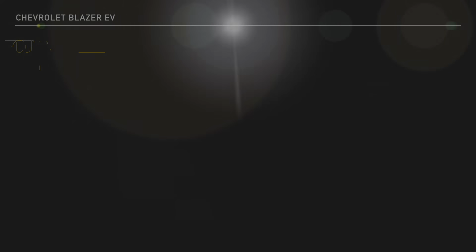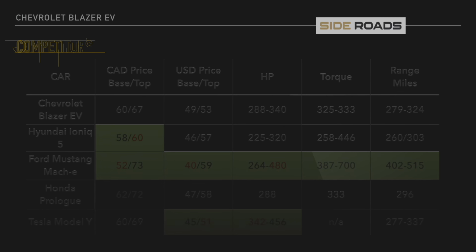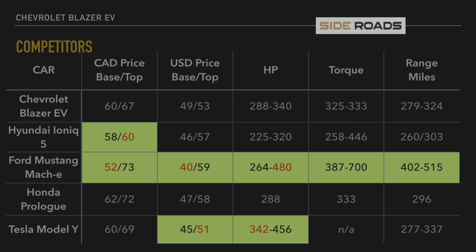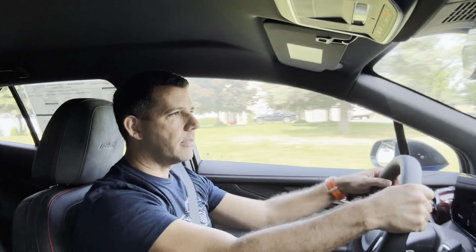So the Blazer EV competes with cars like the Ioniq 5 from Hyundai, the Mustang Mach-E from Ford, the Prologue, which is from Honda, is a brand new product and it's based on this same platform, and the Tesla Model Y, which is the king, at least on sales.